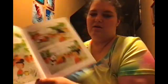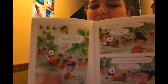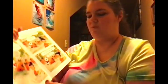It's a little girl named Poppy, and there's a little mini panda named Sam. It's like her friend. They live in this little world where everything's kind of big, like these are strawberries, and it's like they're little fairies or something. He's saying, "Can we eat the strawberries today?" And she's like, "No, not today. They're not ripe yet."